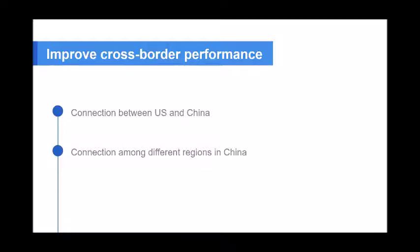Now, when we talk about connectivity, there are really two segments. One is your connection: if you run a website in the U.S., there's a connection between the U.S. and China, basically between your U.S. server and a server in China. But then within China, you also need to look into how many servers you have there, because China is definitely a great country, and you need to make sure your speed is fast enough within the China region.